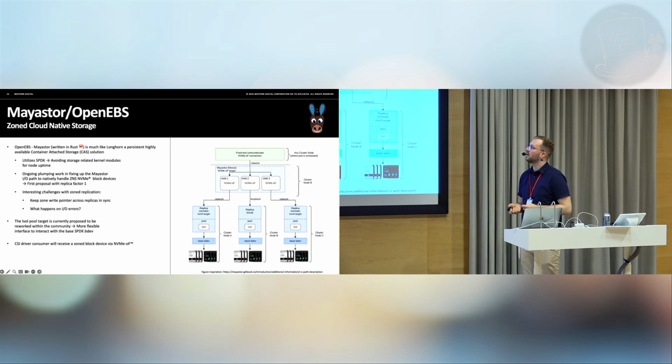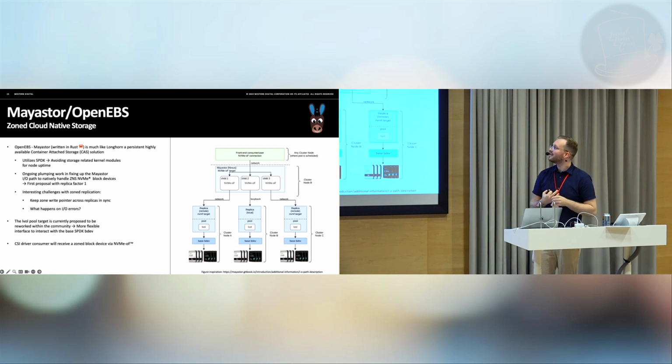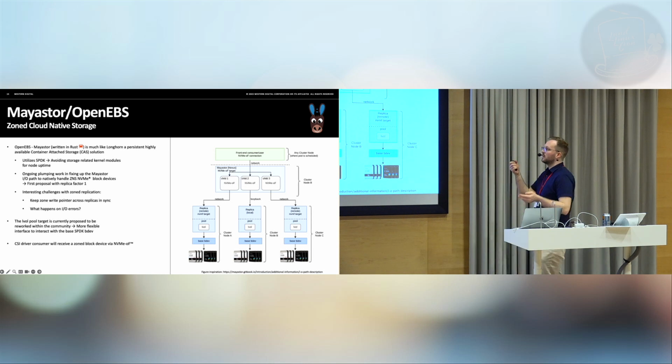Moving over to OpenEBS's Mayastore, written in Rust. I also got Rust in my presentation. So yeah, it's much like Longhorn, a persistent, highly available container attached storage solution. And instead of utilizing the file system abstraction, it utilizes SPDK. The reason behind that is to avoid storage-related kernel modules in order to have node uptime. So they don't want to mess up any API calls to some modules and then bring down some kernel module, and they rather do it in SPDK. And if that happens, they don't care. The pod dies. Kubernetes can just respawn that pod, and the applications that live on the node that have nothing to do with that don't notice anything of that.